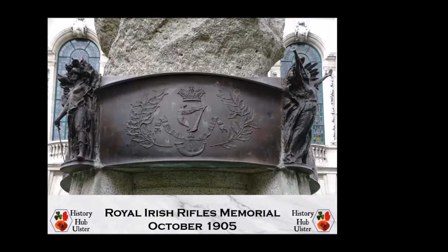The other three panels list the names of the 132 fatalities by battalion, and then by rank and surname. In total, there are four officers, 18 non-commissioned officers, and 110 privates. As with the memorials in Omagh and Enniskillen, the sculptor was Sidney March, and the bronzes were cast by the Elkington Foundry in London.